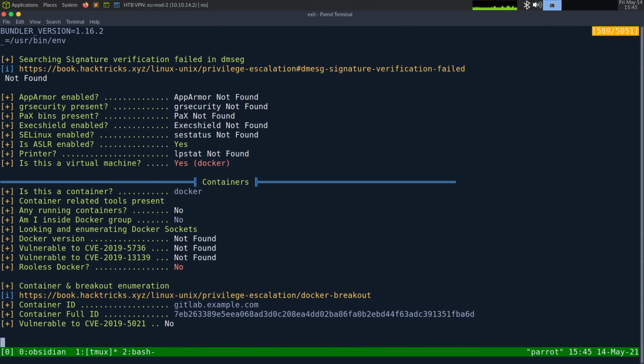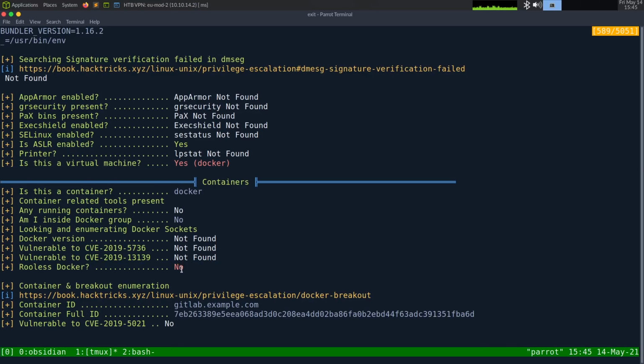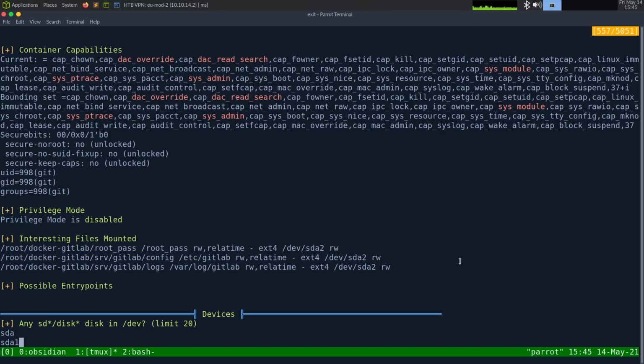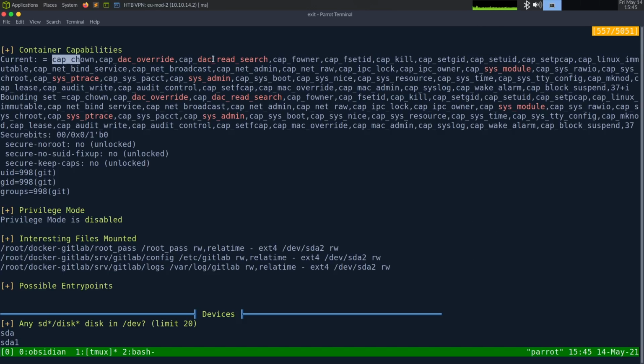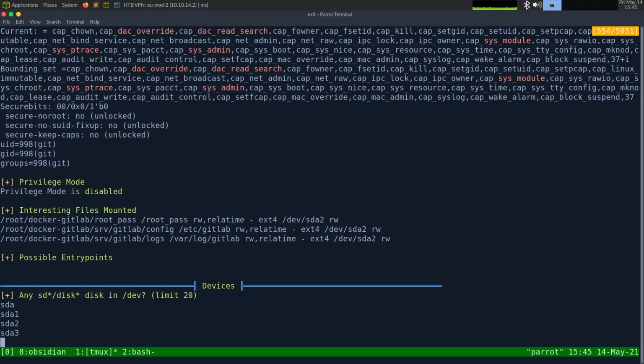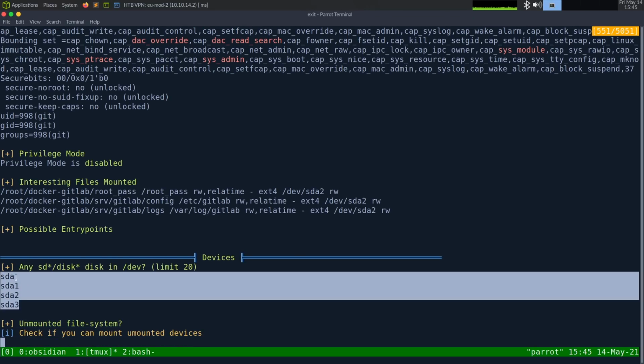Signature verification. Is this a virtual machine? linPEAS is telling us yes. Rootless Docker, nope, because we are the Git user. We have current capabilities: chown, bunch of things. Sys module, the sysadmin is a dangerous one. ptrace, so we can potentially debug things. Like ptrace, if we can debug a root process, we may be able to get it to execute code. But looking at devices as well, we see SDA.